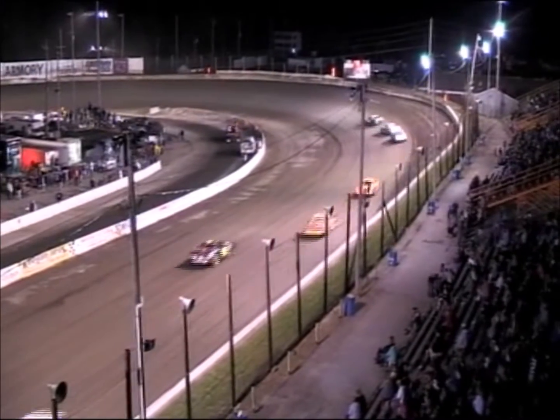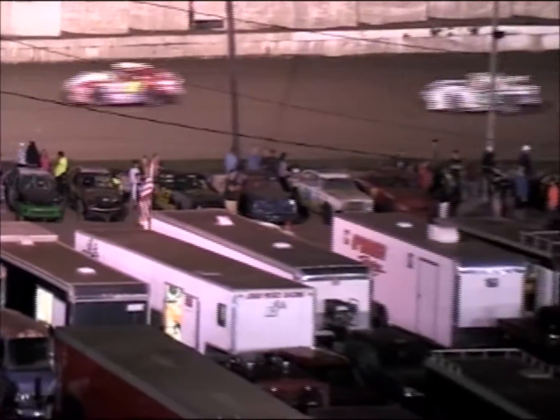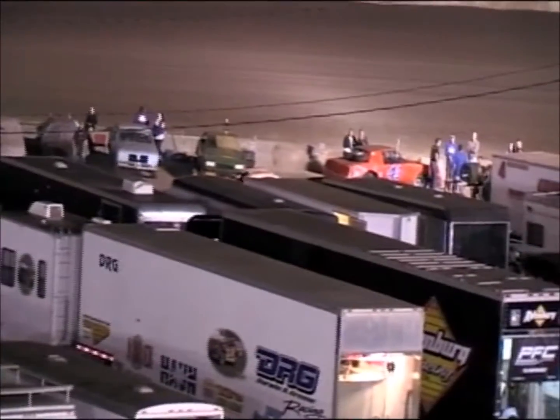Yellow is out for Ricky Duzlak over on the back straightaway, the 29. He was a top 5 car. Duzlak makes his way behind the wall, as does Chuck Dumblewski. So Dumblewski's number 7 car goes pit side. Duzlak's 29 goes pit side.